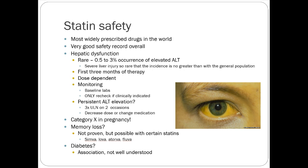It's not necessarily thought of as a class effect, but some medications get metabolized by different enzymes. So the idea is that you might be able to get by with one that doesn't affect the liver quite as much as a different pathway. It's worth a shot, I think.